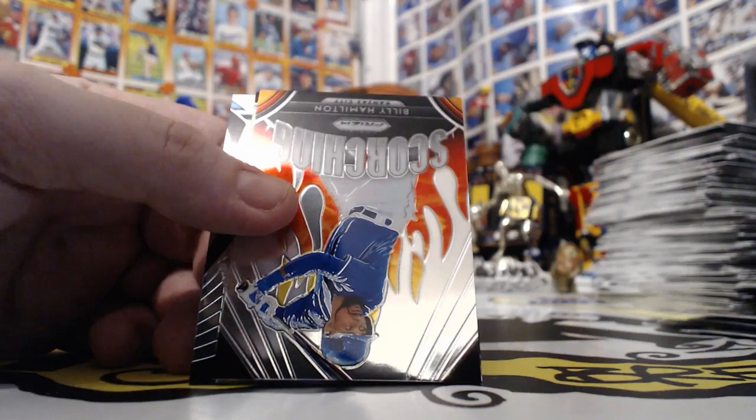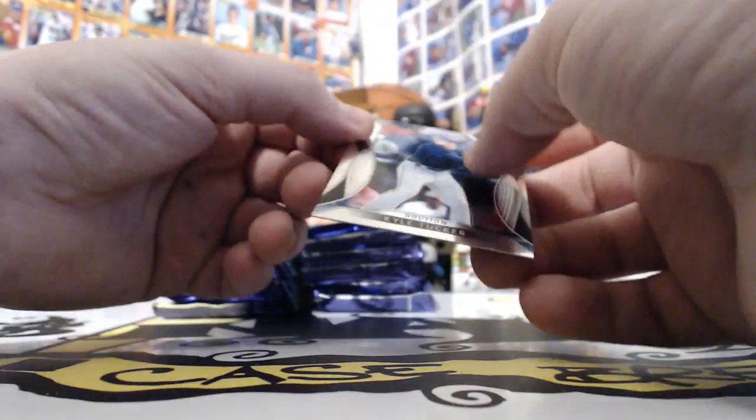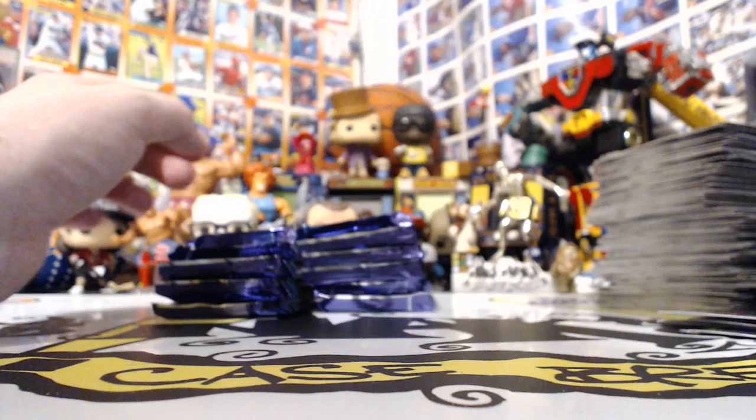All right, Billy Hamilton, Scorching. Donut circles, lime green, Carlos Rodon, number to 199 for the White Sox. And we got a tier 2 Kyle Tucker. Tier 2 Kyle Tucker. Say that five times. Let's say Tyle Hucker.